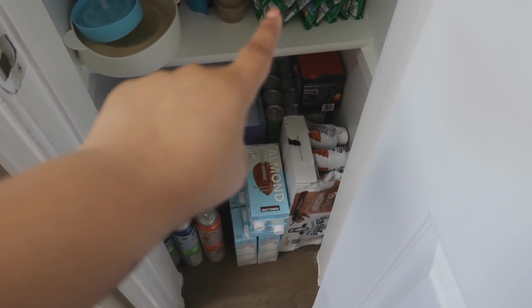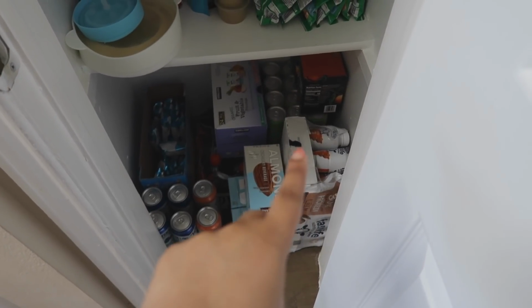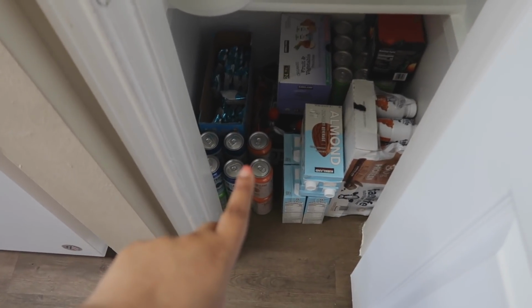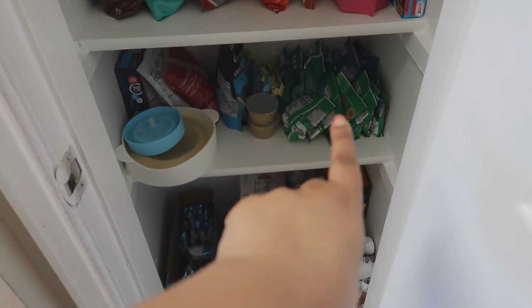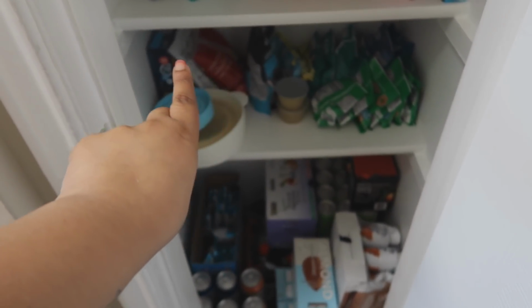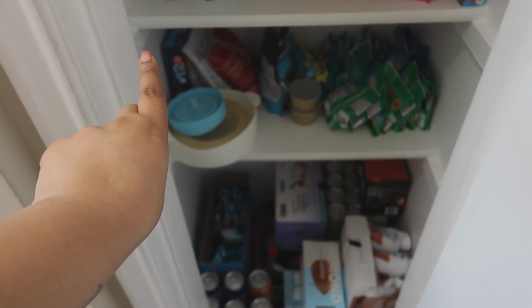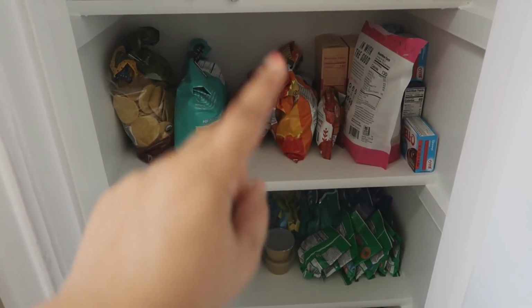My Sprig sodas are back there. Some black teas from Trader Joe's. My protein drinks. I really like the Fairlife ones. The rest of my Waterloos that didn't go in the fridge. All of my snacks, all of this is 2 points, so I know that all that's 2 points. Popcorn, these are some beef stick thingies. Goldfish, Fiber One brownies. My chip shelf got cleaned out a little.